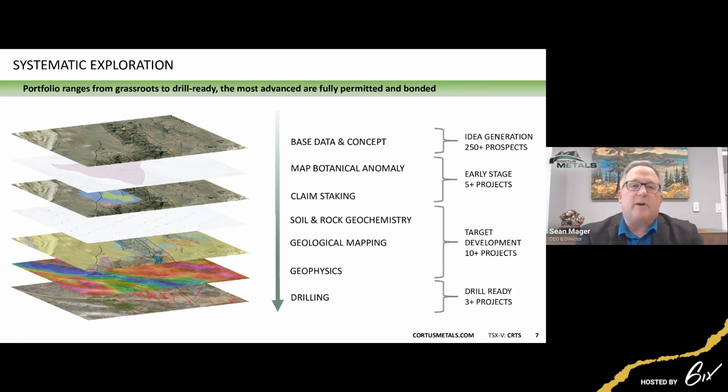So in the banner at the top of the slide, it talks about how we have a range of projects from grassroots to drill ready, and the most advanced of them are fully permitted and bonded. That's our objective, to get them to that point and to find partners that would like to take on the drilling aspect. Of course, if we find partners earlier than that, that's fine as well.